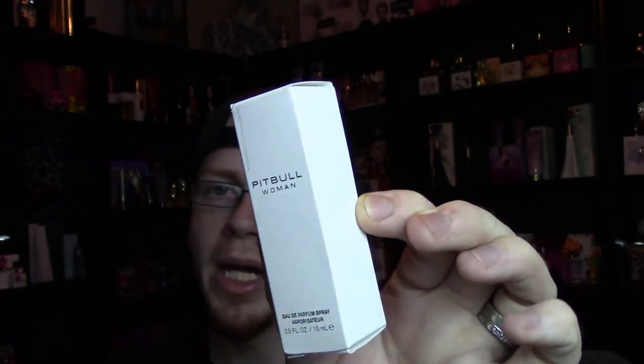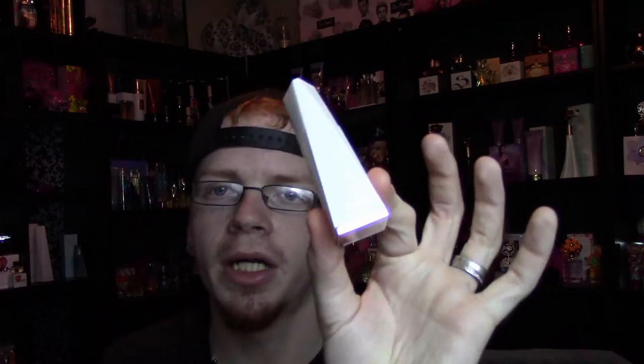And then it also came with a mini of Miami Woman. Look how cute this tiny little bottle is. So you guys know I'm a sucker for minis. I don't like the Dabber minis, but I love the little 15 mil sprayers just because I think they're super cute.